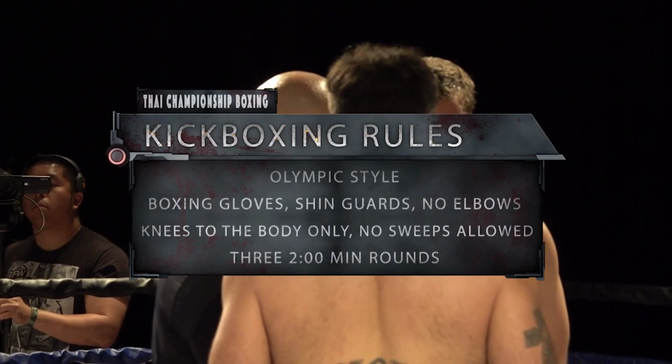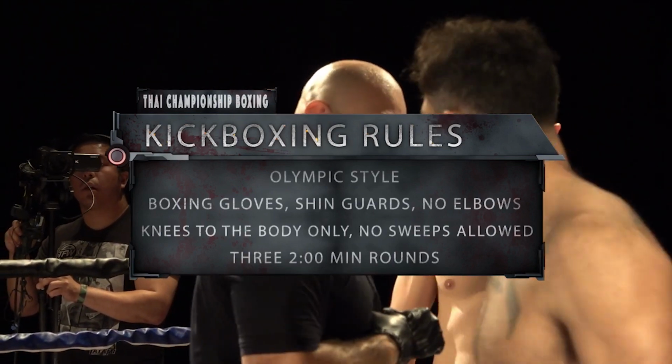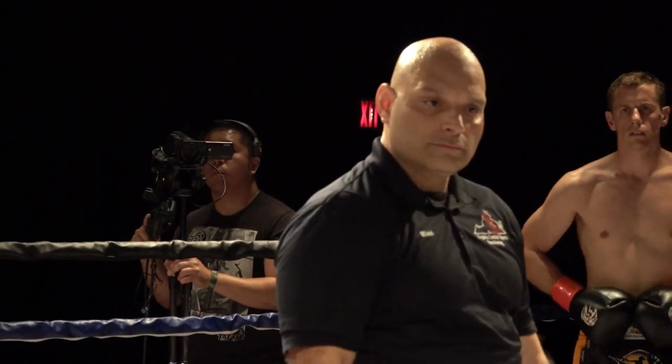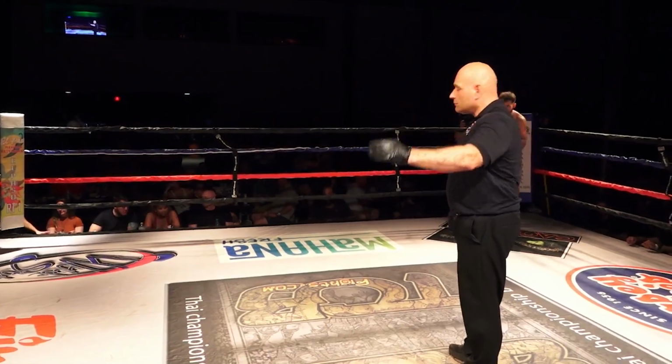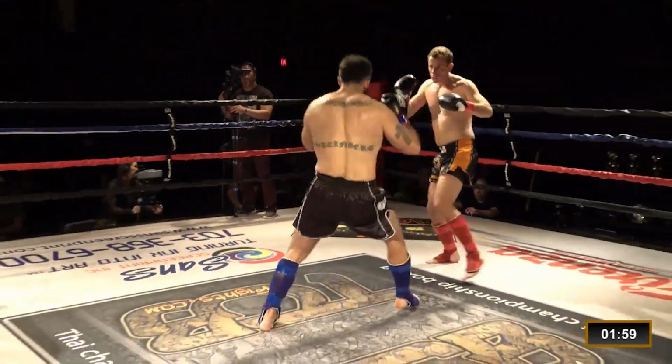Then you got Steinberg. He'll be fighting out of the blue corner. Blue shin guards, black trunks, kind of multicolored on the side, and he'll have those black gloves with the blue tape. Both fighters staring each other down. This was not a friendly touch gloves kind of thing. Victor checks with both fighters, and this is scheduled for 3 2-minute rounds in this Olympic-style kickboxing event.